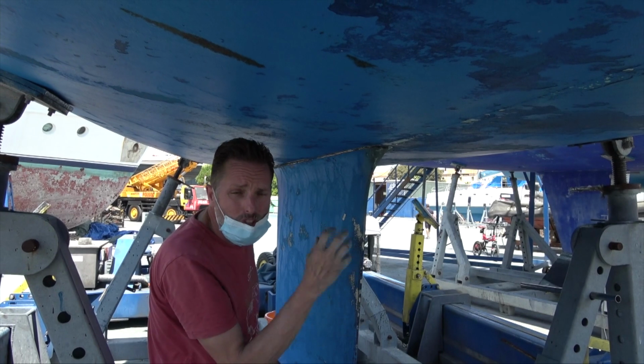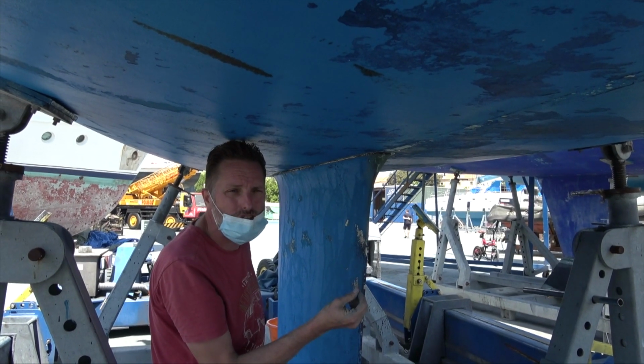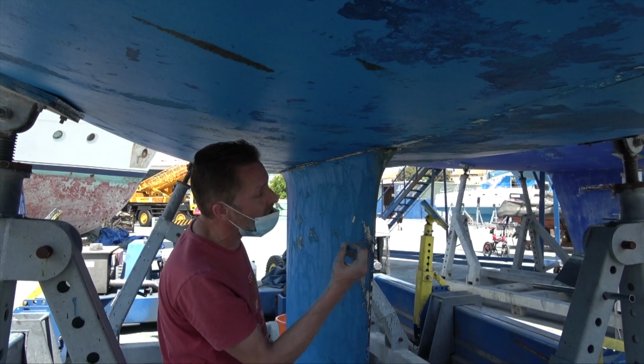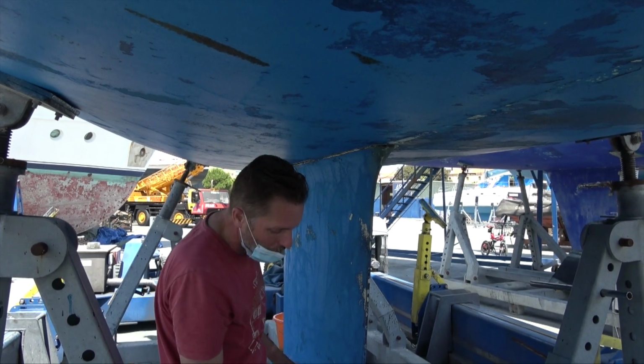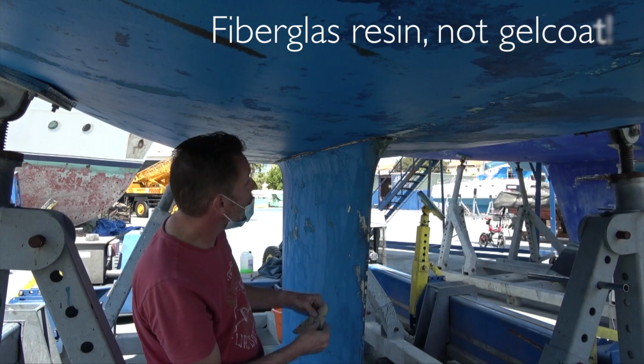I've got a treatment that turns the rust back into bonded. It's a chemical reaction that turns it into an iron compound that doesn't actually rust and doesn't flake away. Then I'm going to cover it with a light coat of gel coat. Now it's only in a few places, here and on the leading edge.